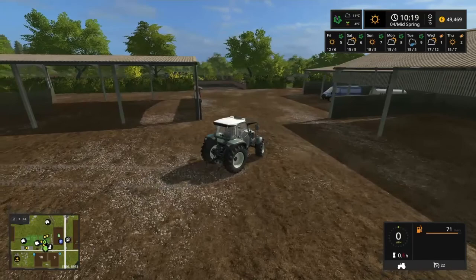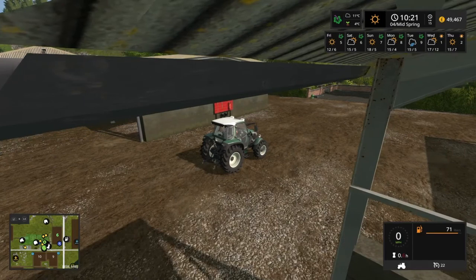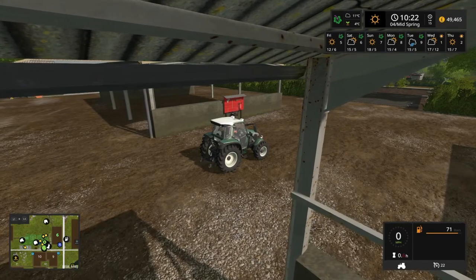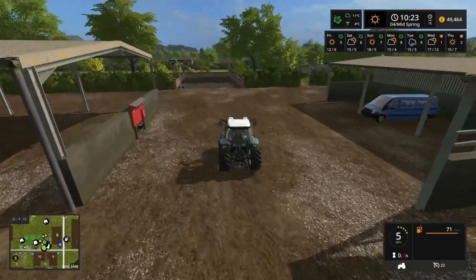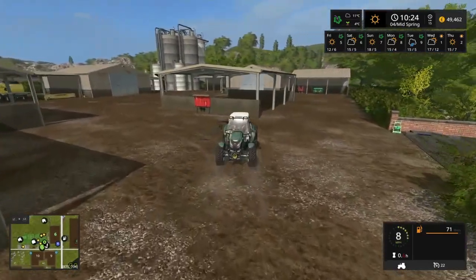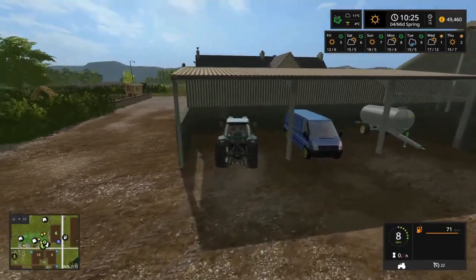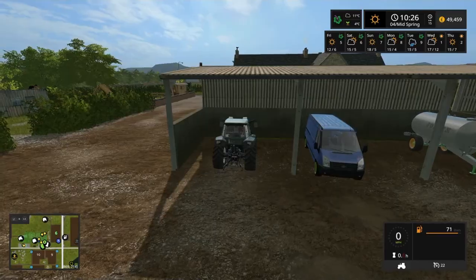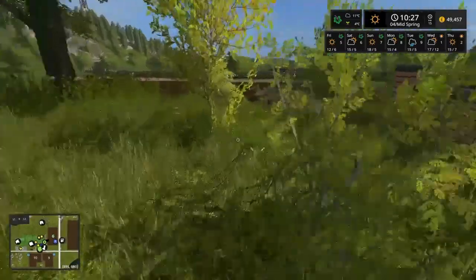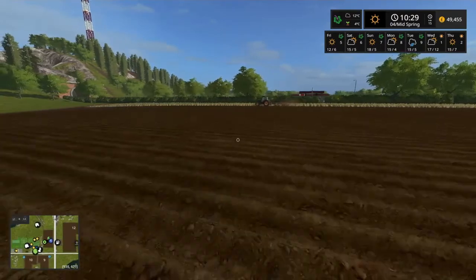So in that case, I think I'm going to have to buy another plough to speed the process up a little bit. Actually, I know what we'll do. We'll park this up. We'll jump down into this tractor. We'll jump the wall. Why not? And we'll do some ploughing.